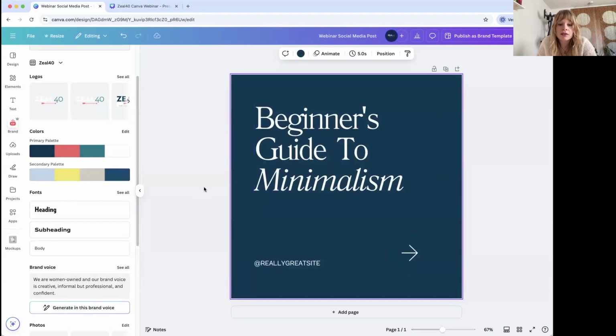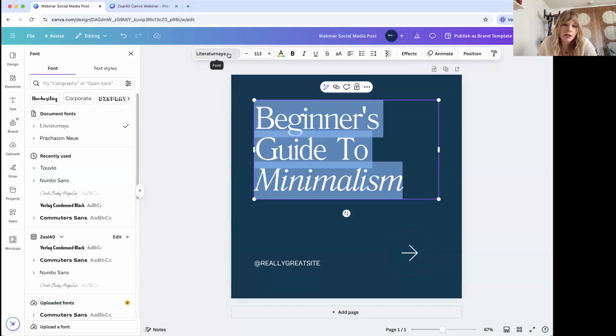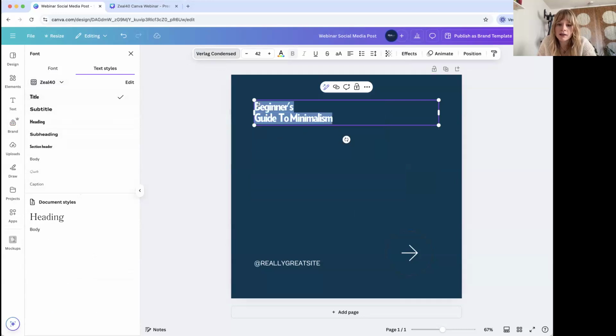And then I can go in and start customizing more, right? So to really make this Canva template look like my brand, I need to go in here and select the font and change that to one of my fonts. So if I come up here and select that font, this side panel opens and I want to click text styles, and you'll see Zeal 40 here. So I know this is my brand kit, and this has all of the font styles that I set up in my kit. So this would be a title, probably, so I would click title and it applies that text over here in the design.